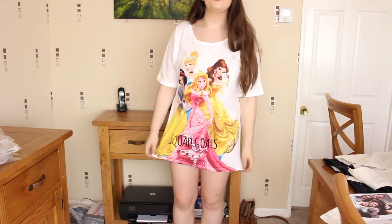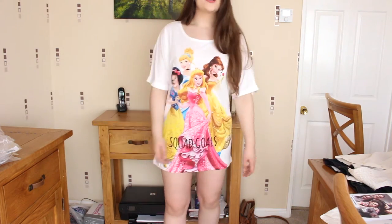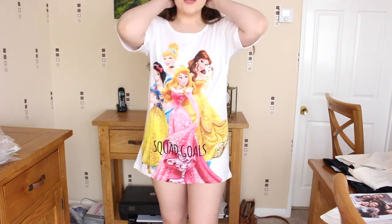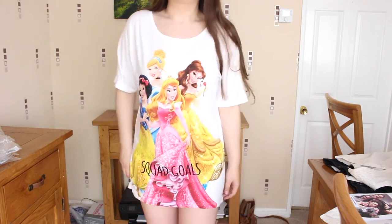I haven't been able to have a proper look at this on. I can only see it in the viewfinder. But it looks alright. It's just a nightshirt, isn't it? So it's not going to look like the most fashionable thing in the world. But I just like a bit of Disney princess in my life. So I can see myself keeping this. It's comfy as well. It's cozy.